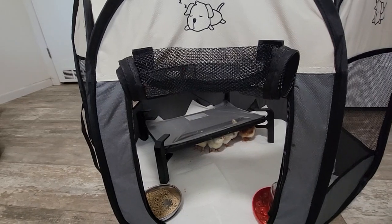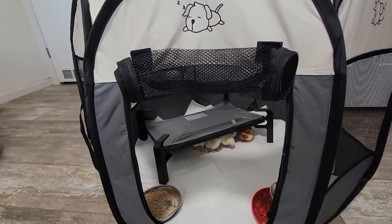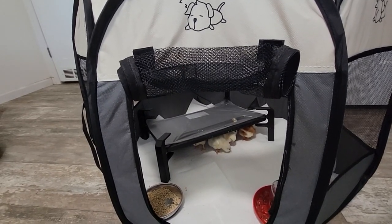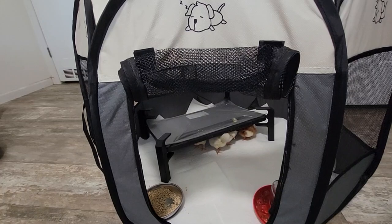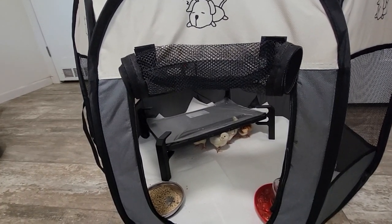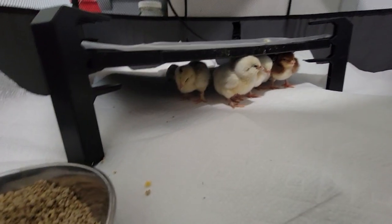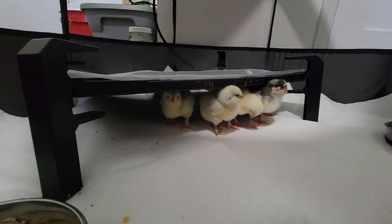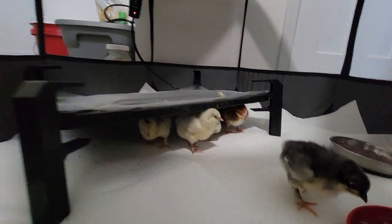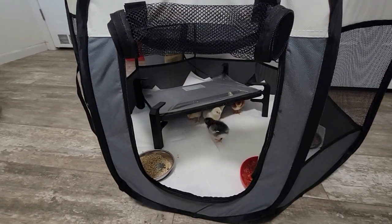It typically takes 21 days to hatch a fertilized egg. So she would have possibly another few more days of her full broodiness, and then she would naturally get out of it for a little while. So anyway, one last look at the nieces. So there they are. And as things happen, we will keep you updated.